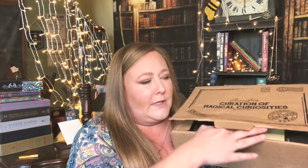Things are flying around in this box, which just doesn't give me a good sign at all. So, all right, we're going to open it up and just, I guess, pray for the best. Maybe we got half our items. That would be really cool. Something's falling out, guys. Okay. So, let's just shove that back in there.